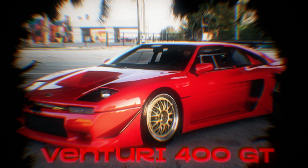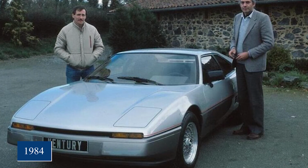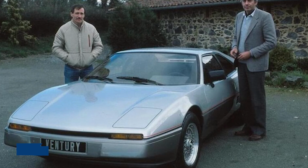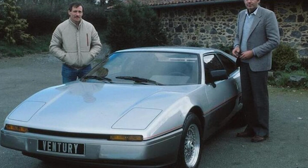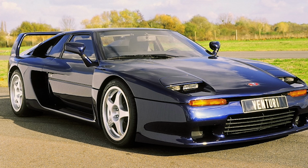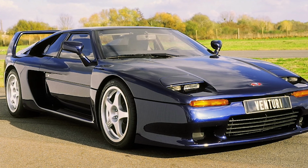To understand the 400 GT, you need to understand Venturi, a name most people outside of France have never said out loud. Founded in 1984 by two French engineers, Claude Poirot and Gerard Godefroy, Venturi was meant to be France's answer to Porsche, Lotus, and eventually Ferrari. They wanted to create elegant, lightweight, mid-engine sports cars with real performance, but wrapped in French luxury.